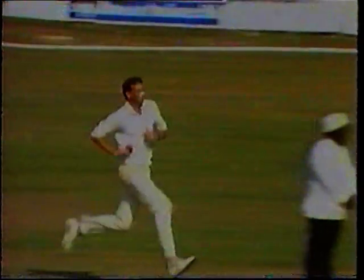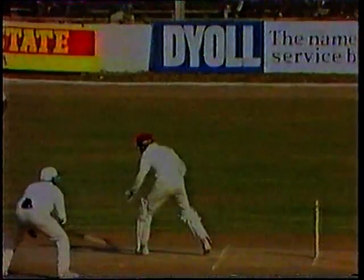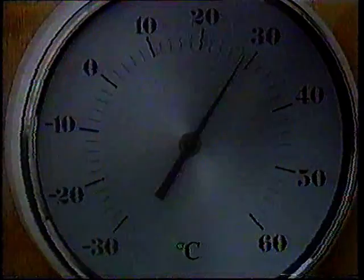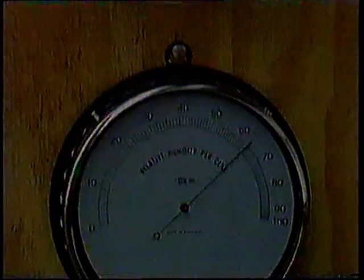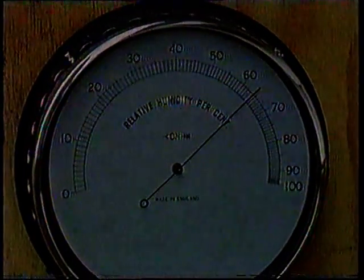It's a good ball from Angus Fraser, good length, making him push right forward, just outside off stump again. But it just bounced a little bit. I don't think it bounced enough to... He's playing a little bit low there. Well, that's around about 29 degrees, very hot out there, and it's still 65 on those 2 gauges in the shade.